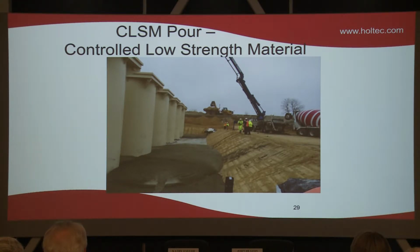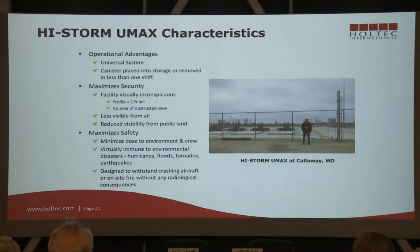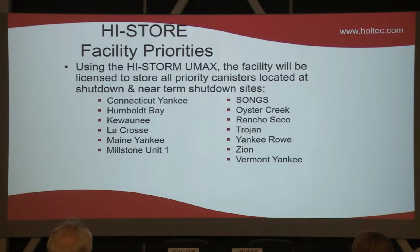So it's all filled with concrete up to 3 feet from the top. And then they form another 3 feet of high density reinforced concrete on the top. And that creates a barrier to missiles and bombs and airplanes and whatever else might crash into it. So it's a very robust system. It's very universal in its nature, the way it's built and the way it is put together. And we think it's the best in the world, without question. And that's why we chose them.